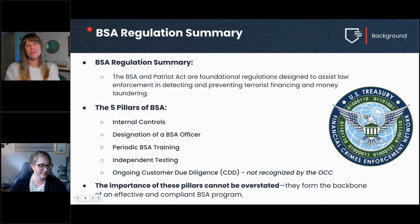Sure, and just for the audience's sake, a lot of what I'll share today will be what we're actually seeing from community banks through reviews that we are performing. So I've got a lot of real world scenarios, and we're going to delve into all of these pillars, but some of my immediate thoughts when it comes to internal controls is the word thoughtful. Be very thoughtful about your internal controls, and we will get to that in depth.